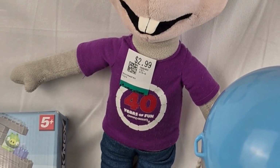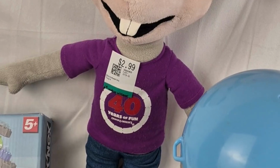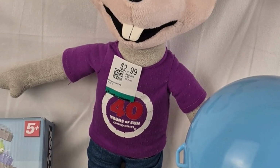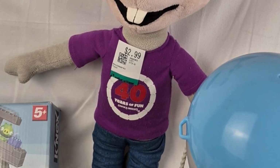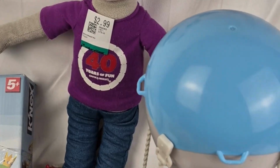Here we have good old Chuck E. Cheese. I thought this would have been better. It looks like it's going for about 10 to 15 bucks. There's a lot of them out there too, but at $2.99 I think it's cool. If not, I'll just keep it in my own collection.